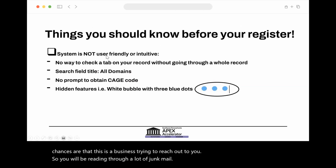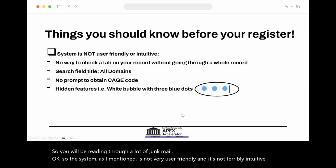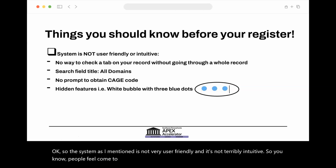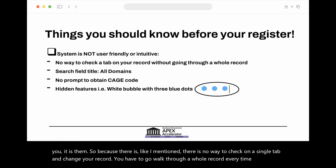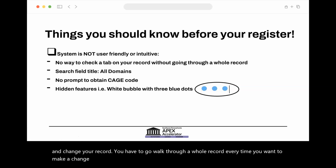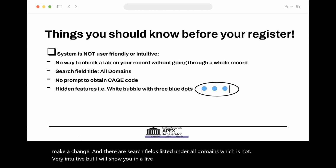Okay, so the system, as I mentioned, is not very user friendly and it's not terribly intuitive. People come to us feeling bad that they couldn't get through the process. It is not you, it is them. Like I mentioned, there's no way to check on a single tab and change your record. You have to walk through the whole record every time you want to make a change. There are search fields listed under All Domains, which is not very intuitive, but I will show you in a live demo at the end of the presentation how to navigate that.